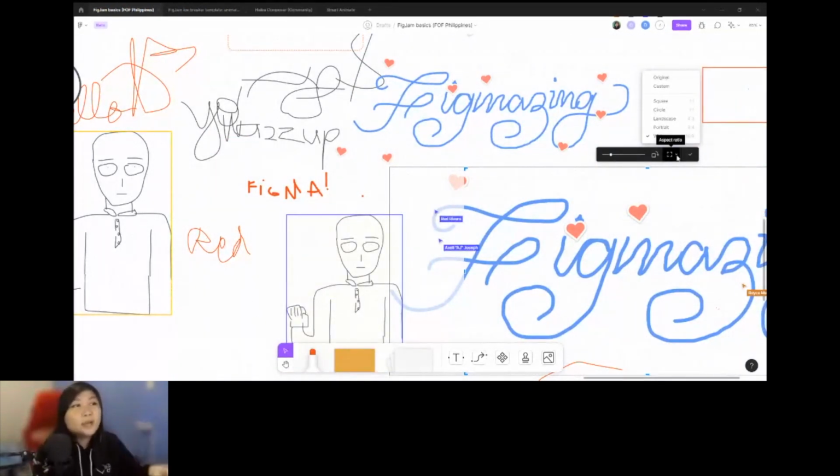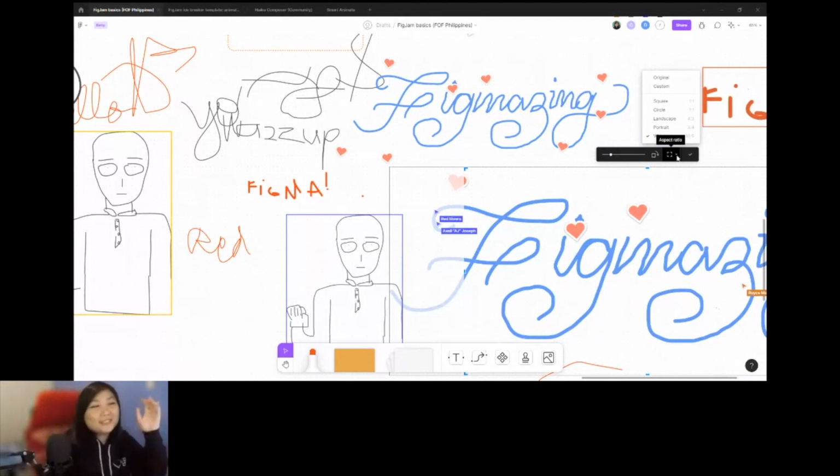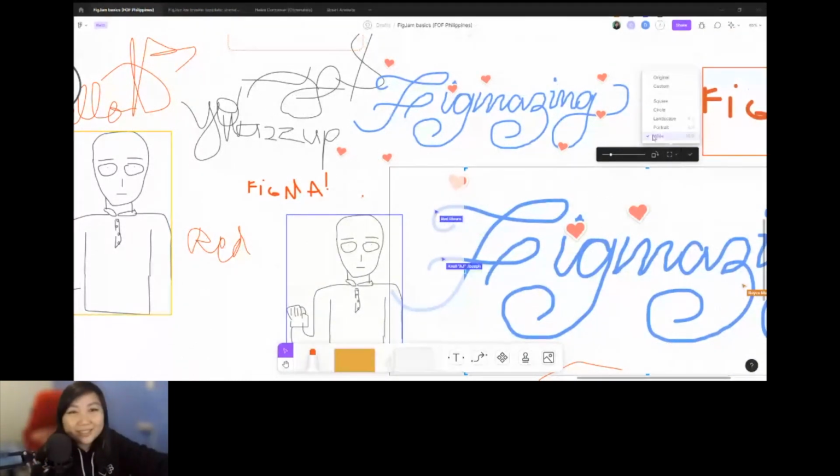So I'm happy that they included that in FigJam. Now it makes it easier to make memes here, like draw. You know those memes that are crude drawings of stuff. You can just do that in FigJam. Sorry, those are not really work related things, but it's still very useful if that's something that you like doing.